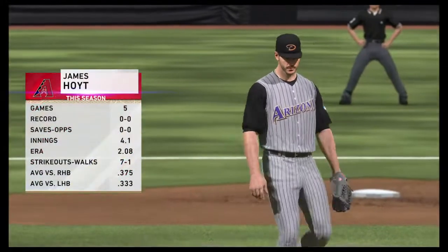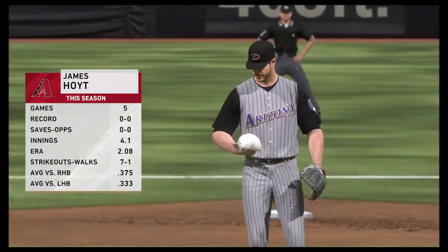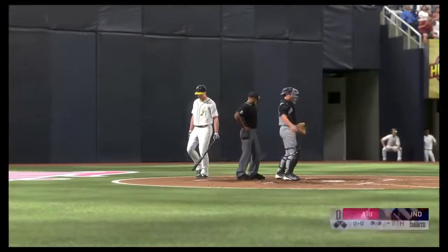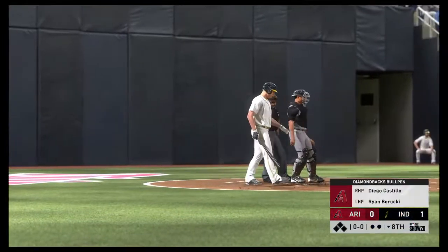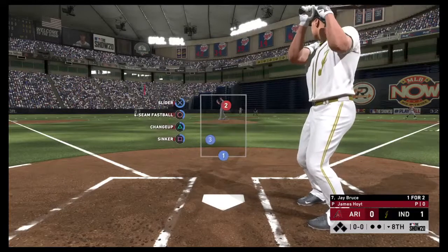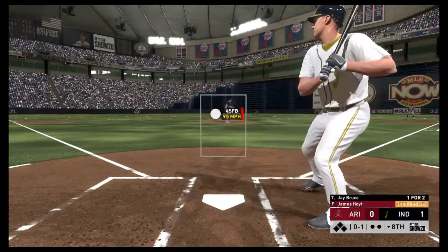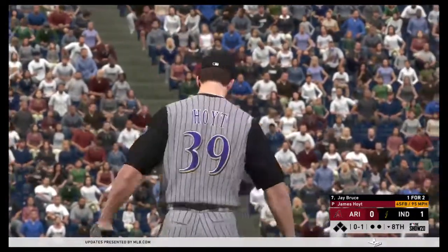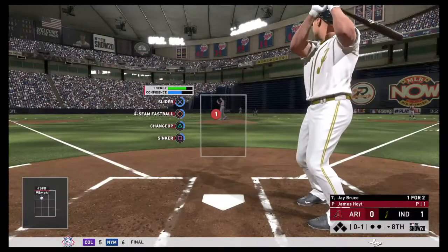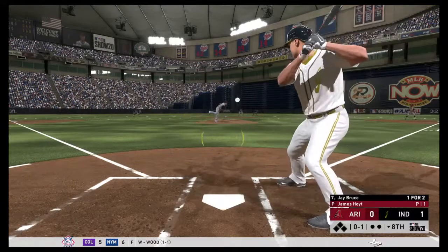James Hoyt is on to pitch out of the bullpen in the bottom half of the 8th. Number 39, James Hoyt. Bottom of the inning now, and standing in is the veteran outfielder, Jay Bruce. Jay Bruce. Ready to deliver. Here's the first pitch. Hoyt is a guy known for his lights-out stuff. He tends to rack up strikeout numbers at a very high rate. However, he does at times get wild. Walks have come back to bite him on more than one occasion.